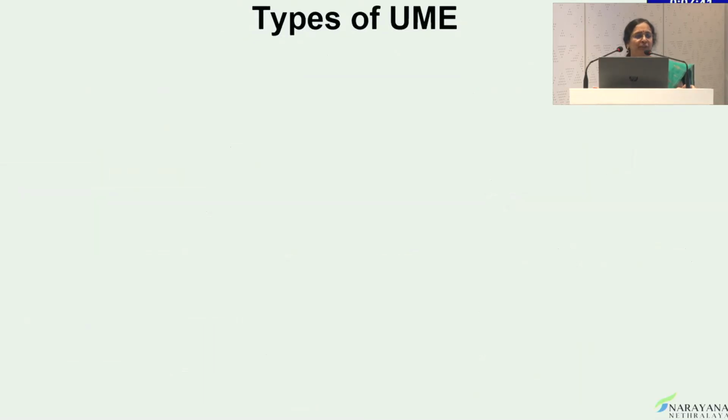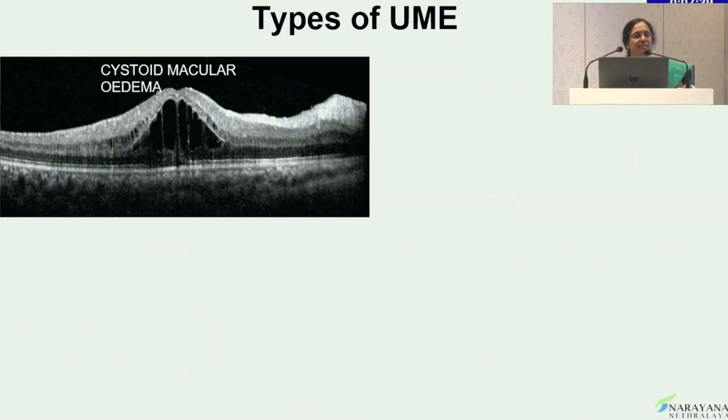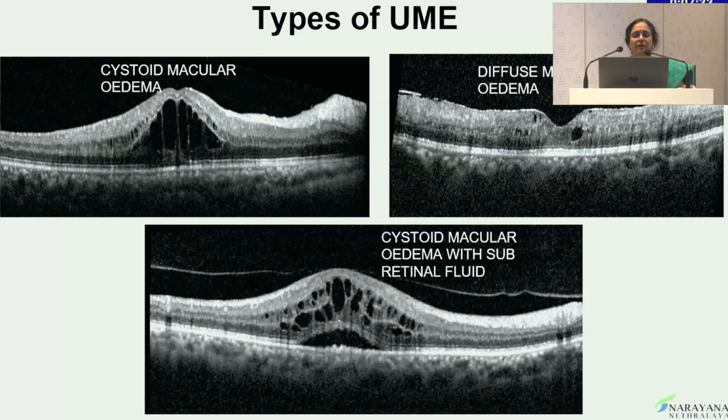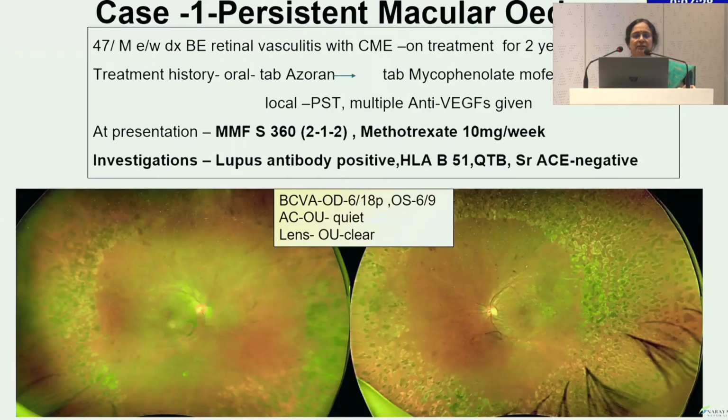Coming to the types of uveitic macular edema, commonly we see cystoid macular edema on optical coherence tomography, or diffuse macular edema. Or patients can have cystoid macular edema with subretinal fluid appearance. We'll move on to the case examples. So case 1 is a case of persistent macular edema.